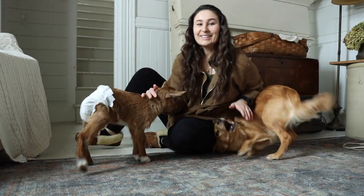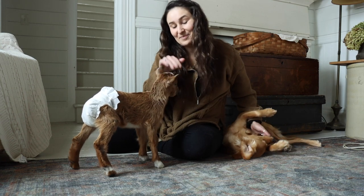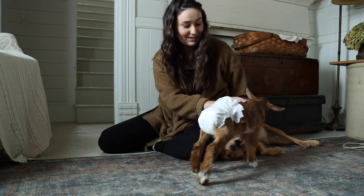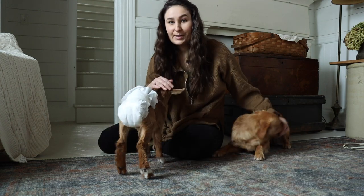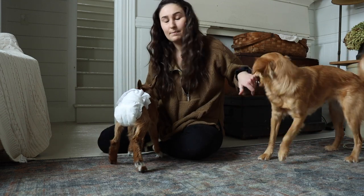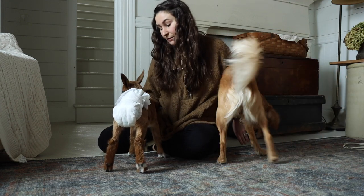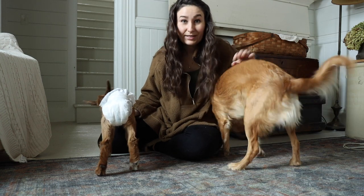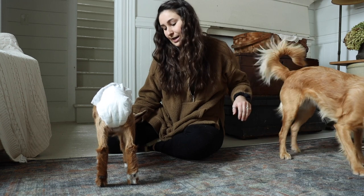So this is Lilly. She is our bottle baby goat. The story behind Lilly is, two weeks ago now, we happened to find her. So Kurt just happened to be home and he normally feeds the animals later in the day, but he just happened to bring them a bale of hay before he had to leave for a meeting. And he found Lilly, one of our goats. We had no idea she was pregnant. We didn't think she could get pregnant.